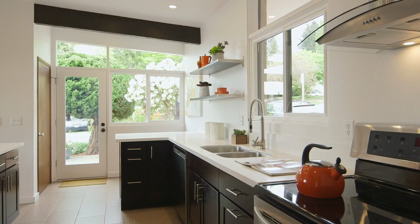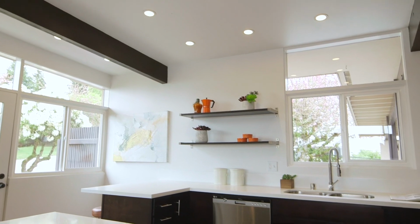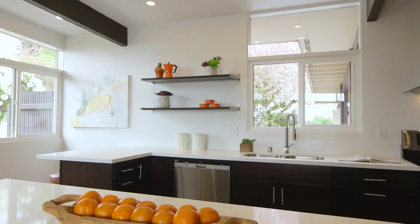The kitchen really has this happy and bright feel to it. I just love how it's so open and it's laid out in a way that really makes you want to gather your friends and family and be all together.